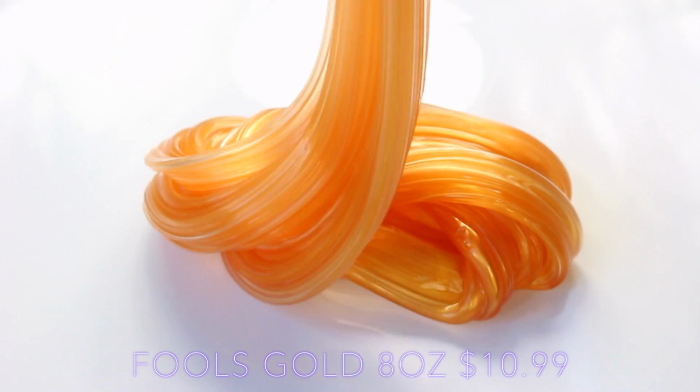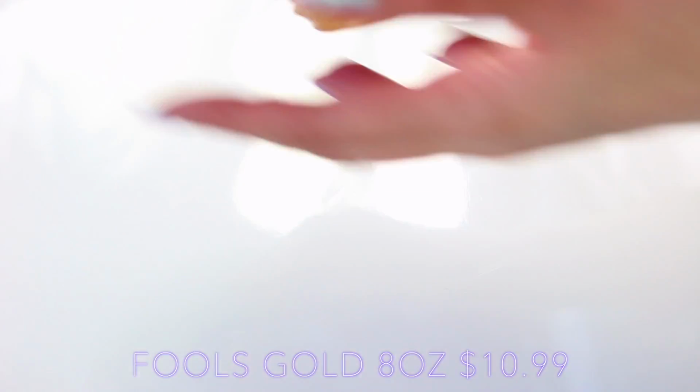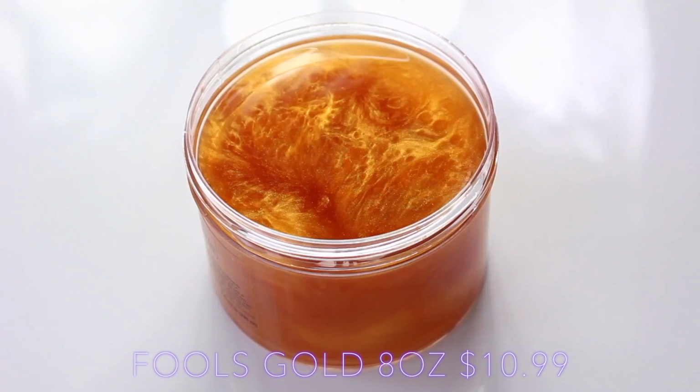It's just like a normal thick slime, and then when you get it all cloudy, it just looks like honey. I just don't think there's anything wrong with this whatsoever. I think this one's unscented, and it also has really great bubble pops.